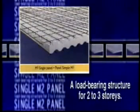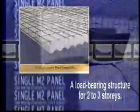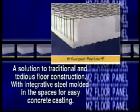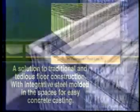Single M2 panel. It is a load-bearing structure for 2 to 3 stories, used primarily as division walls for both internal or external. This component can also be used as roof panels. M2 floor panel. This ready-made panel is a solution to traditional and tedious floor construction, having integrative steel molded in the spaces for easy concrete casting.